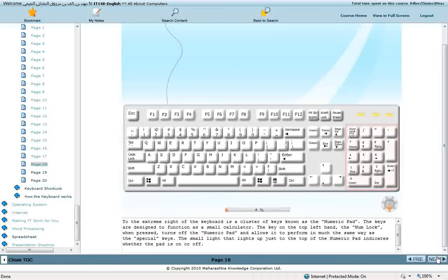To the extreme right of the keyboard is a cluster of keys known as the Numeric Pad. The keys are designed to function as a small calculator. The key on the top left hand, the num lock, when pressed, turns off the numeric pad and allows it to perform in much the same way as the special keys. The small light that lights up just to the top of the numeric pad indicates whether the pad is on or off.